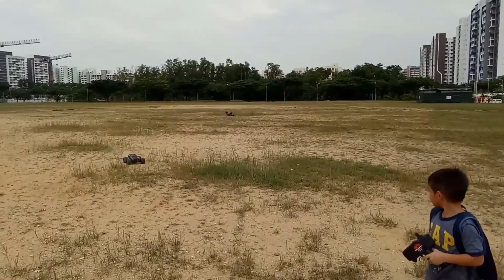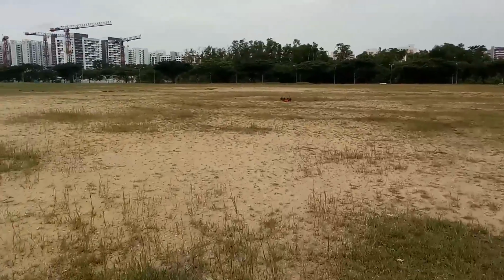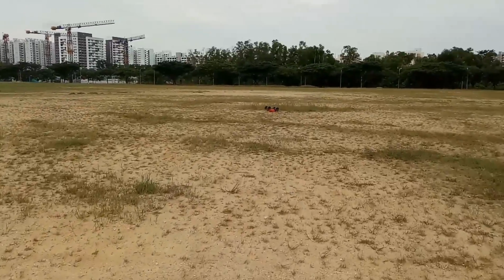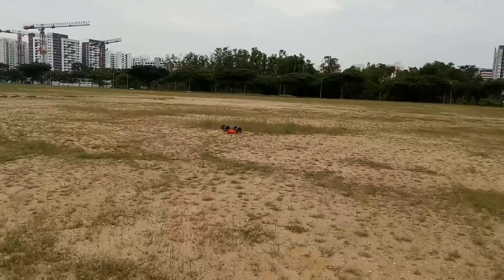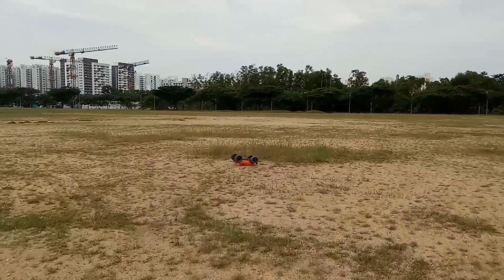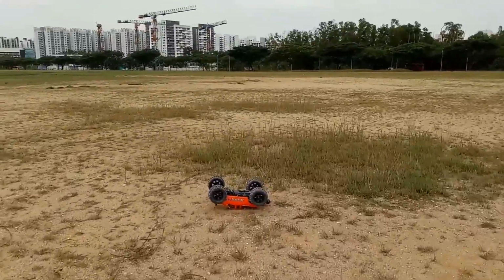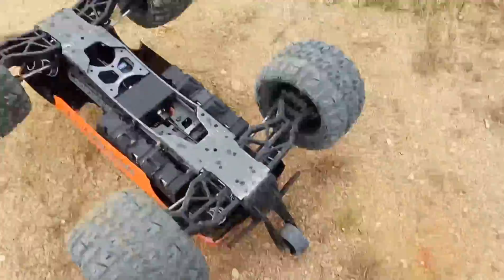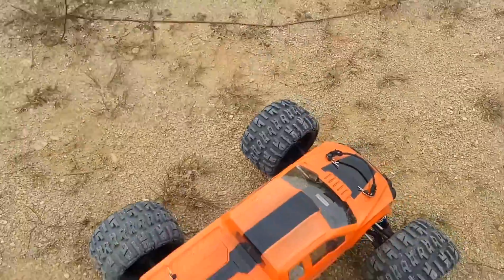Oh man, there was a massive flip. I just hit full throttle and the truck flipped. Hopefully everything is okay. The moment it reached full throttle, the truck took a lift off the ground and flipped. Well, thankfully because of the wheelie bar now, it saved the shell a little bit. Hopefully everything is in place. Man, that was huge.